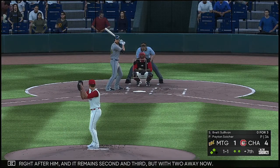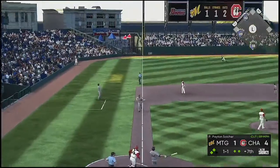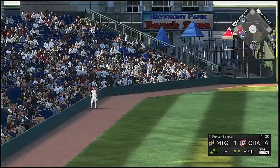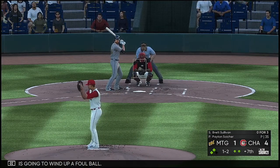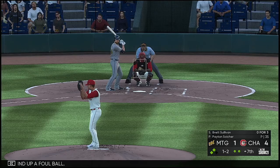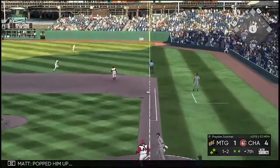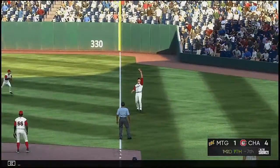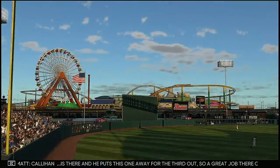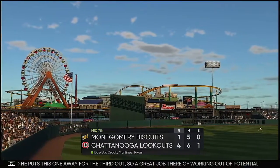Brett Sullivan. Skied down the left field line. But this is going to wind up a foul ball. Popped him up. Callahan is there, and he puts this one away for the third out. So a great job there of working out of potential trouble.